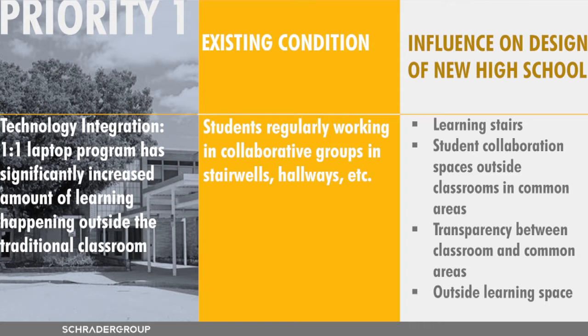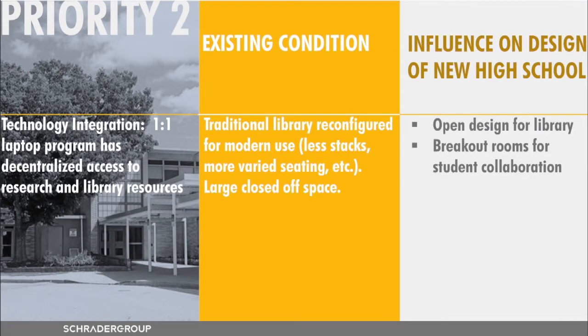And then, as mentioned before, we don't really have quality outside learning spaces, and that's something we wanted to create in the design of the new building. The other thing I mentioned is that when you have a one-to-one laptop program, that completely changed our library and our media center. So prior to that, to do research, you had to go to the library, because that's where the technology existed. That's where the computer stations were to do that research.